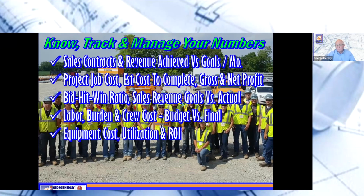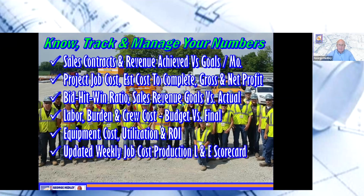So equipment costs, same thing. Are you using your equipment? Is it sitting in the yard? Are you billing it out at the right rates? Utilization, return on investment. And then we've got to have those weekly job costs, labor and equipment scorecards. How are we doing? How many hours per quantity? If we're supposed to pour 1,000 yards with 200 man hours, whatever that works out to, I need to know if I stayed on track, right?